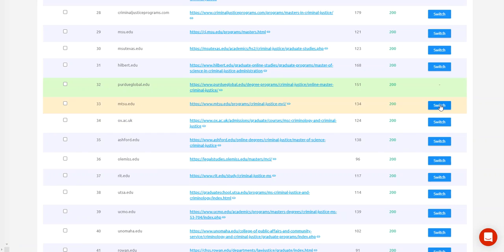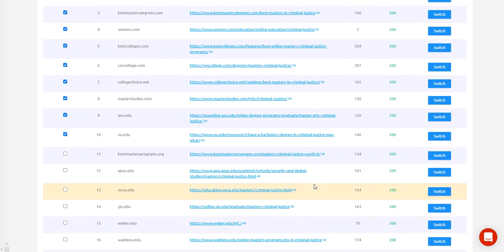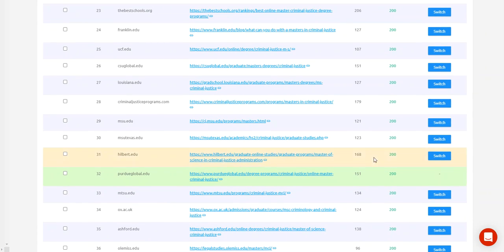Now I could have at any point redone this analysis, say if I was working with Ashford, if I was working for this particular site, which is probably, I was going to say that it was an affiliate site, but it's Ole Miss. We could even do it for any of these sites if we wanted to do sju.edu, but we're particularly looking at Purdue for no specific reason, just because they were further down in the SERPs.